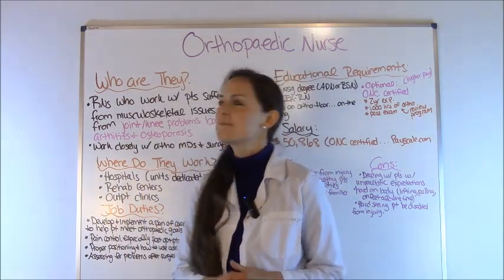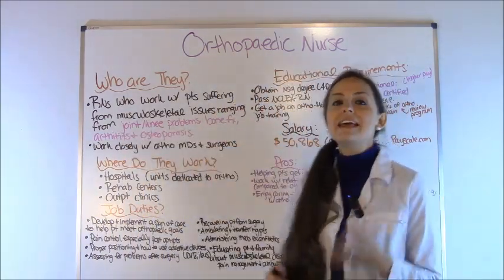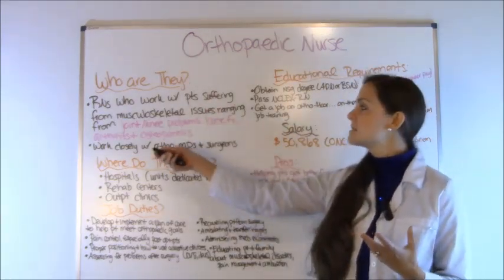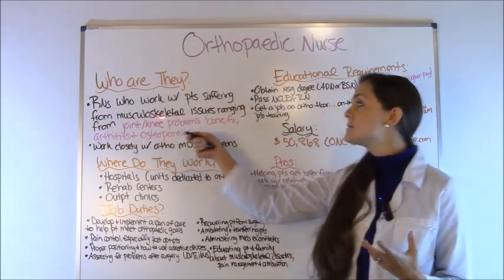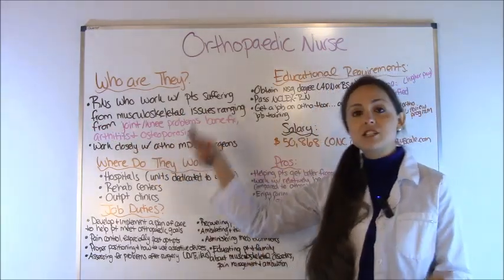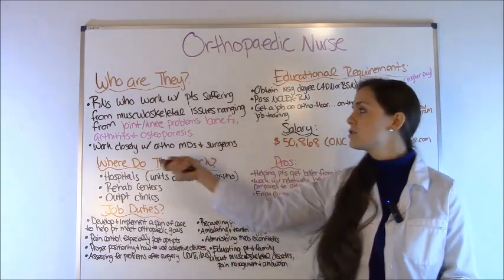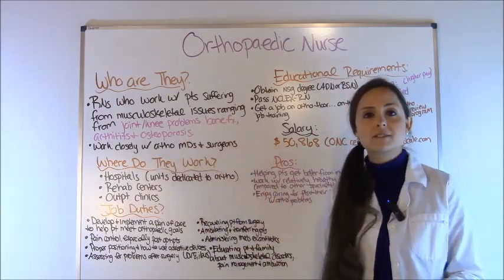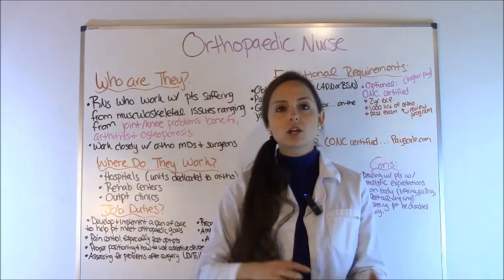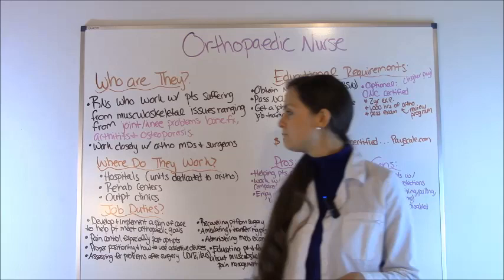But first, let's talk about who they are. These are registered nurses who work with patients that are suffering from musculoskeletal issues ranging from joint/knee problems, bone fractures, arthritis, osteoporosis. And they work closely with orthopedic doctors and surgeons.